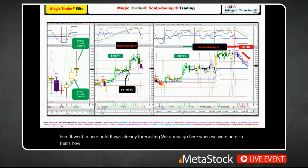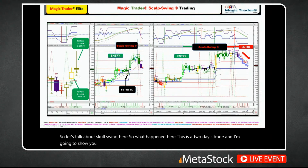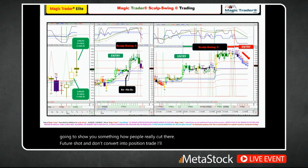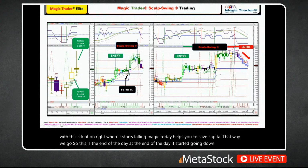So let's talk about Scalp-Swing here. What happened here, this is a 2-day trade, and I'm going to show you something, how people really cut their futures short and don't convert into a position trade. I'll show you the proof and how I get around this situation, right? When it starts falling, Magic Trader helps you save capital that way. So this is the end of the day. At the end of the day, it started going down, right? We could see here, and it started going down.